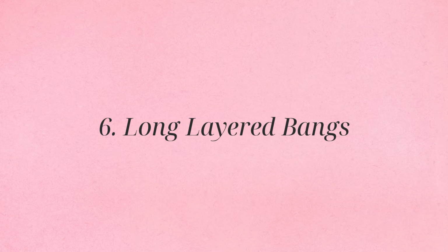But if you love the idea of a softer frame but want something longer and even easier to grow out, long layered bangs are the next option to consider. They give you the versatility of a fringe without the constant upkeep of shorter styles.